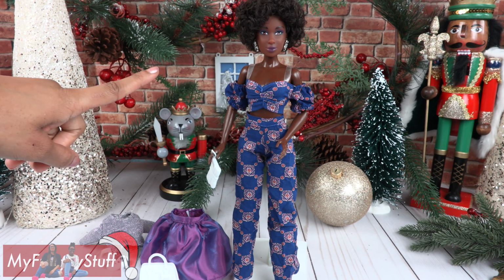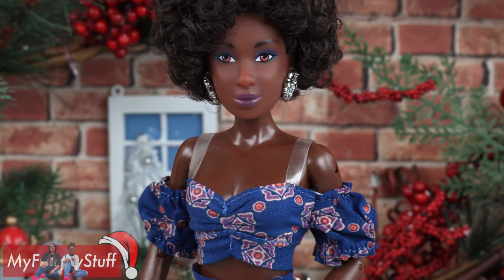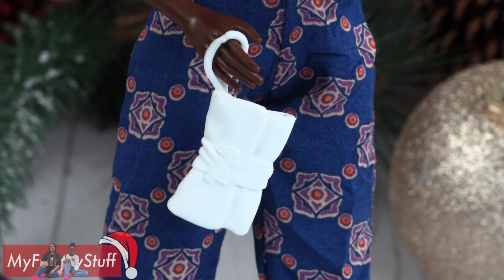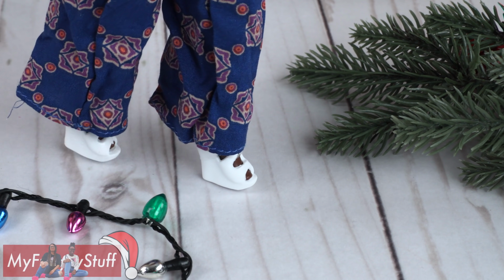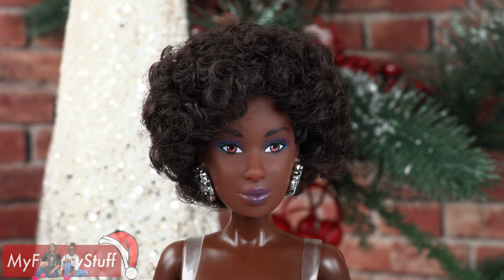Out of the box, she comes in a deep purple two-piece outfit with puff sleeves and high-waisted pants. She has a white purse and white shoes. She has silver fresh earrings and curly hair.